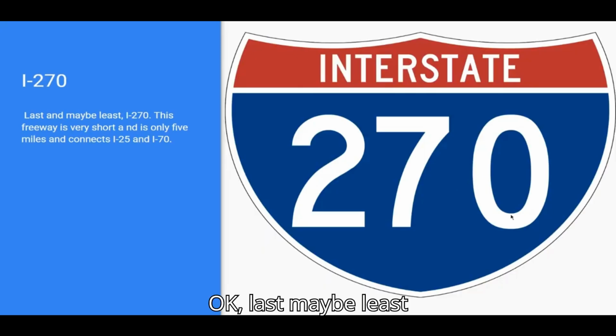Okay, last, maybe least, I-270. This freeway is very short and is only 5 miles. It connects I-25 and I-70.